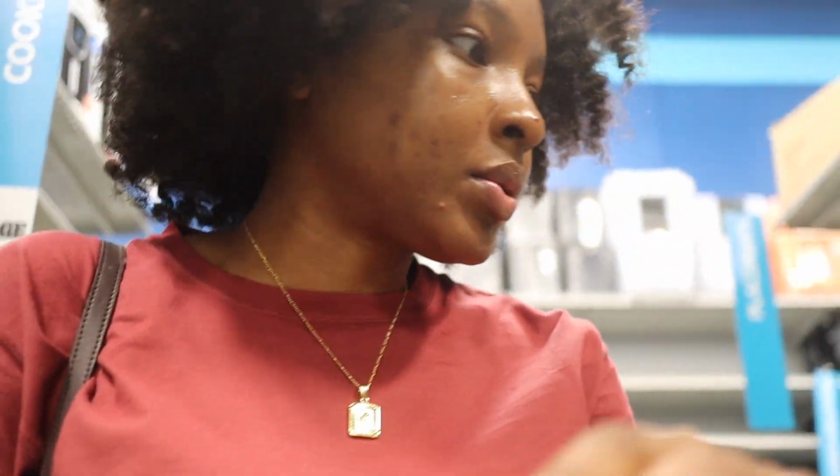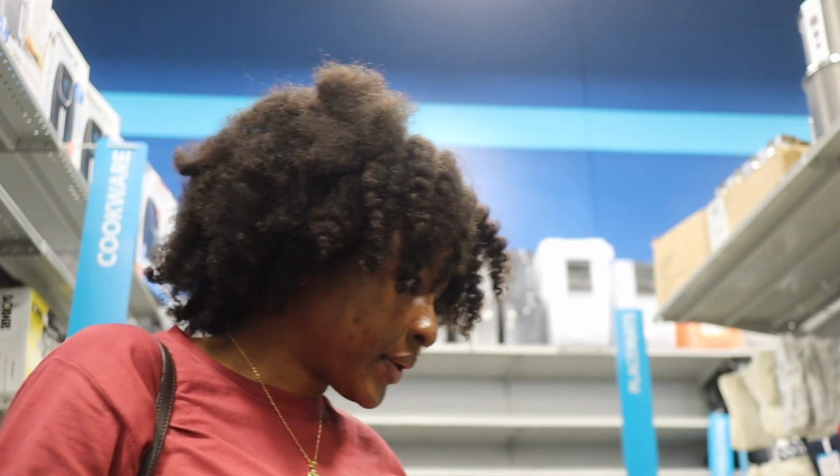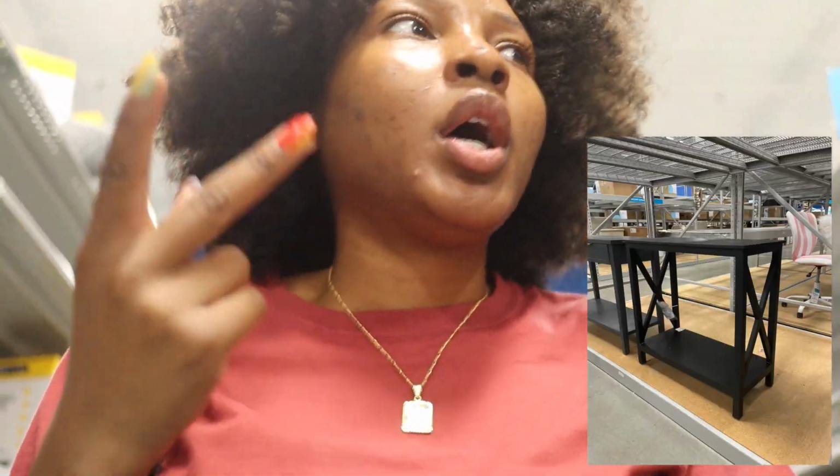The amazing thing about home decor shopping is you can always return it. So I got three of those, one for each bar stool. Then they also have these, which is a square, and a rectangle. I don't know which one I like better. Oh, I saw this table that I could put by my entryway. Backyard chairs, an office chair.